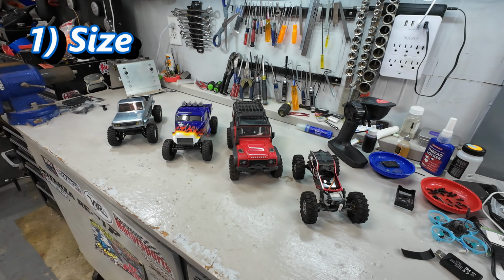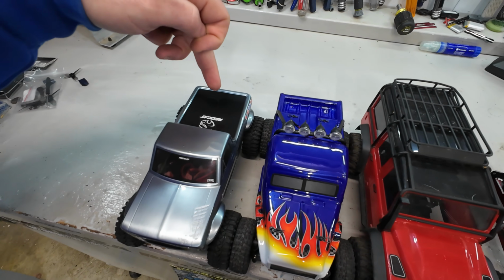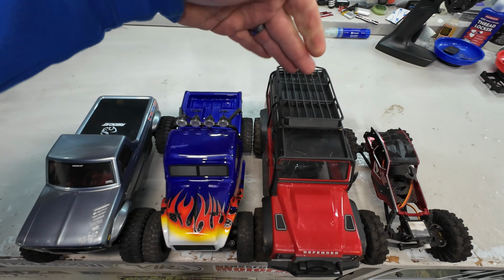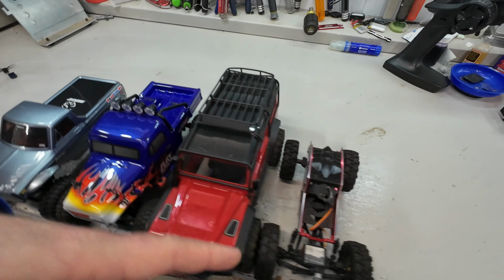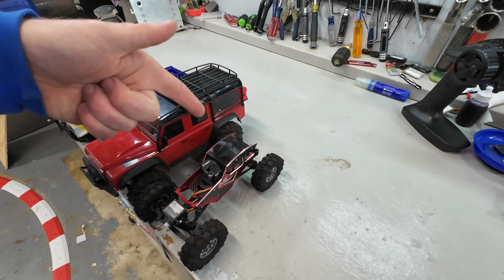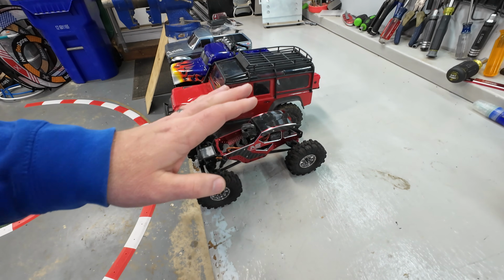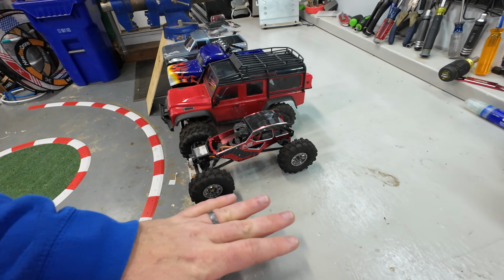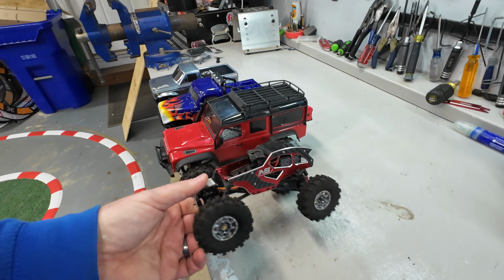We're going to first look at the size of these vehicles. When lined up on the front axle, you will see that the Ascent, the Furitek, and the TRX-4M all have basically the exact same wheelbase. SCX-24 is noticeably shorter. Now this was the C10 version, so yes, if you got their Gladiator, it would be a little bit longer.